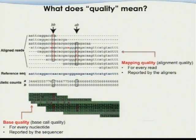The second level quality is called the mapping quality, or in some conditions called alignment quality. So meaning that if I got these sequence reads, I want to align them back to the genome, and after my BLAST or other alignment algorithm, I know that this read aligned here. So what is the probability that I made a mistake? The mapping quality is very, very important as well. If there are two mismatches in this alignment, how likely is that to happen by random? Those kinds of evaluations are called mapping quality. The mapping quality is one quality for every read, and it is reported by the aligner.